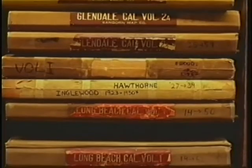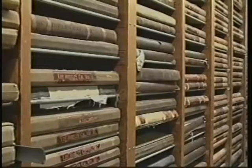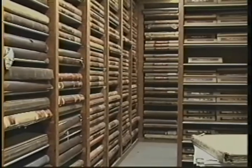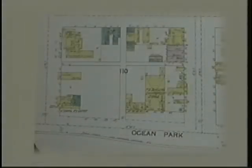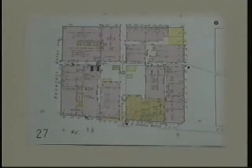They go back to the late 1800s, and they progress from that period all the way up to the late 1950s and early 1960s. They're important because they show old buildings, and so you can see the development of land use evolution over that period of time. It is one of the largest collections on the West Coast.